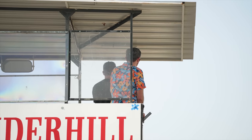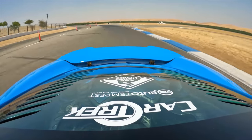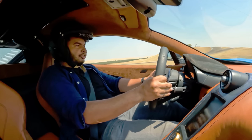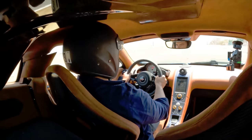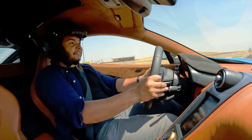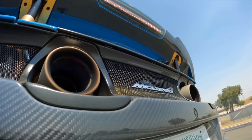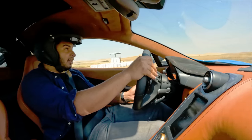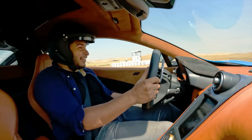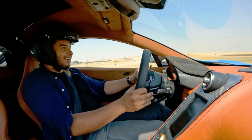Yeah, here it comes. All right, let's do it. Come out of this doing about 60 and nail it. 100, 110, 120, 130, 140, 150, oh! Brake. Whoa, ho, ho. Those are brakes. Holy hell. That was 150 miles an hour. Ladies and gentlemen, we have a rocket ship.